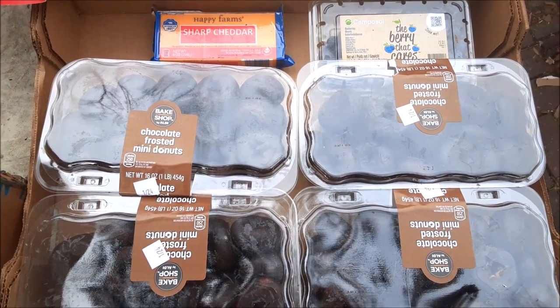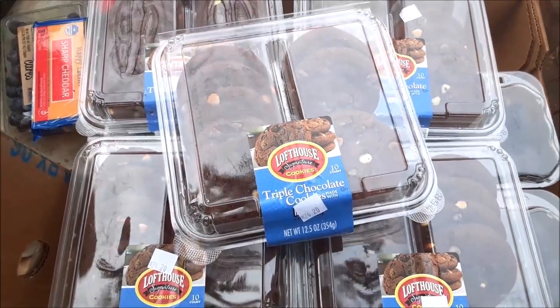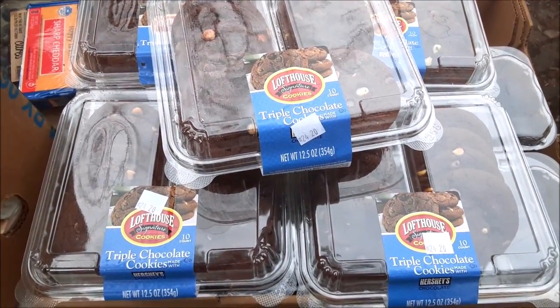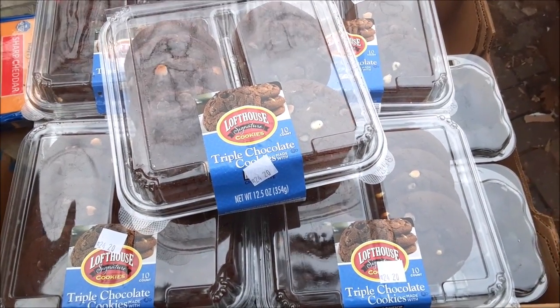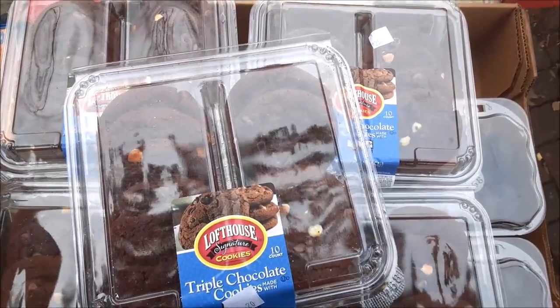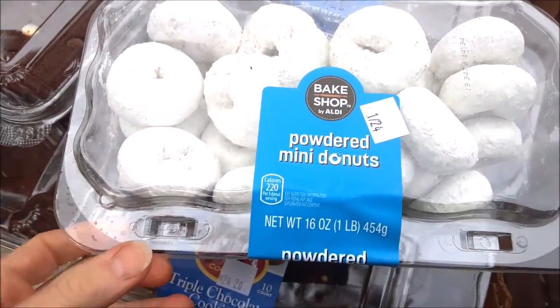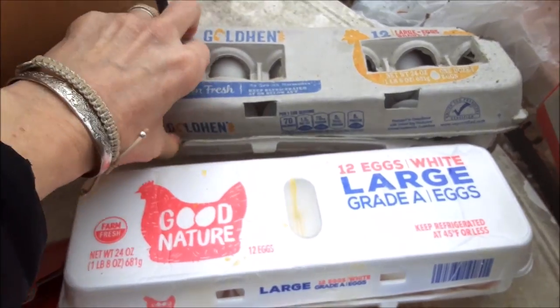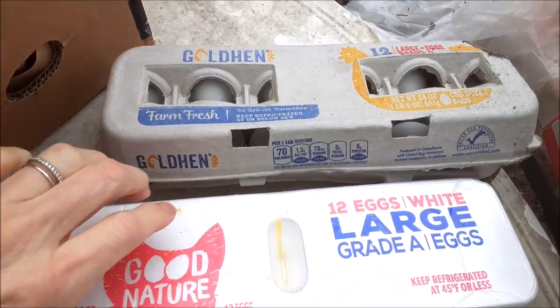Oh, but wait, as you know, there's more. Okay, different dumpster, but thematically the same. I've got five boxes here of these chocolate chip cookies. I want to organize all the sweet treats first because I'm going to put them right back in the car to donate tomorrow. We've got the powdered donuts. Good luck, Frugal Mommy, sneaking those away from your husband. We have several packages of eggs. We have those that look like they're in pretty good shape.